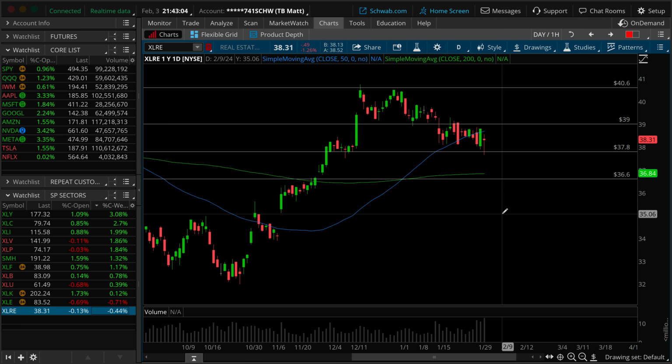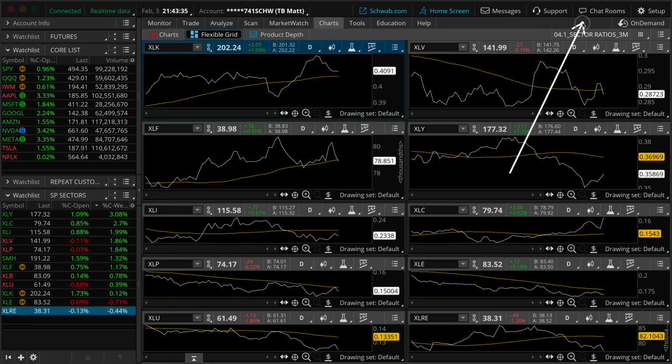It's such a lightweight sector, it's not going to make or break the S&P. The main takeaway here is that we are continuing to see a risk-on rotation, which is bullish for the market, sustaining the uptrend on the daily time frame. Here's the sector ratio grid. If you're not familiar with the screen, check out the video tutorial in the top right-hand corner.